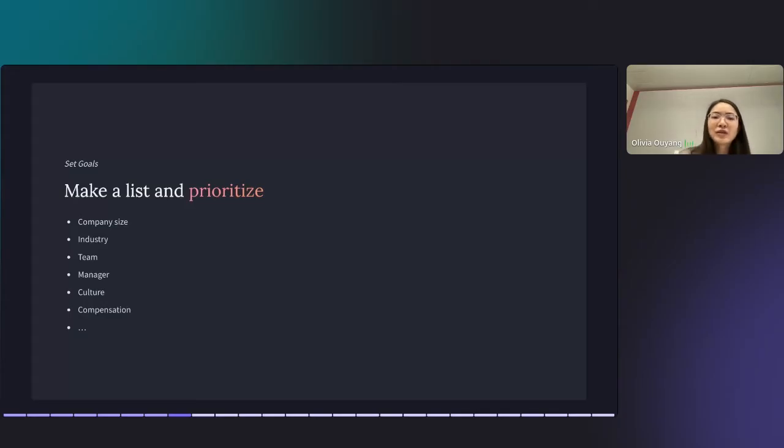Remember, we need to understand the goal first. So you can make a list for the next job you want to land: for instance, smaller or bigger companies, a specific industry you're interested in, team culture, management style, and so on. Everyone has a different priority list, and you can always adjust as you go through this looping process and evaluate along the way in the job searching process.